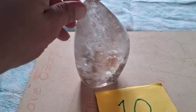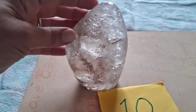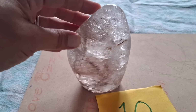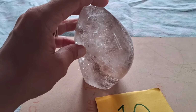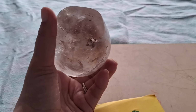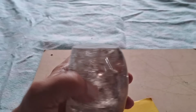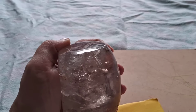I highly recommend you don't put it above any place that a kid plays, because if this falls and hits their head, it's going to be ouch. It is so very hard because it is so dense. But it's polished. See, it's shiny, it's polished. The bottom is not polished, and that's how you can tell the differences. Oh, the bottom is polished. Hey, look at that.